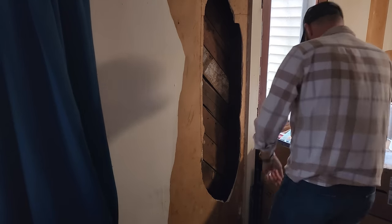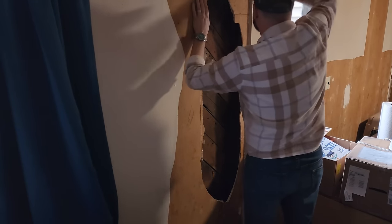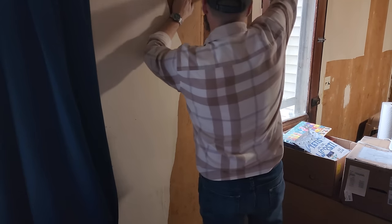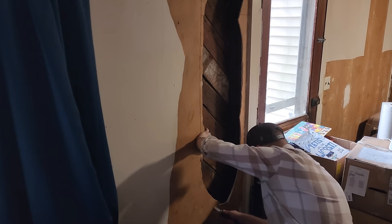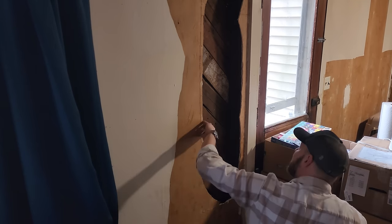So the way we're doing this patch is not the way I'd suggest you do it yourself. We're going to cut this out roughly square shaped or rectangle shape, and then we're going to measure the patch to fit in there. I'll show you the way you're supposed to do it here in just a minute when we patch the other room.